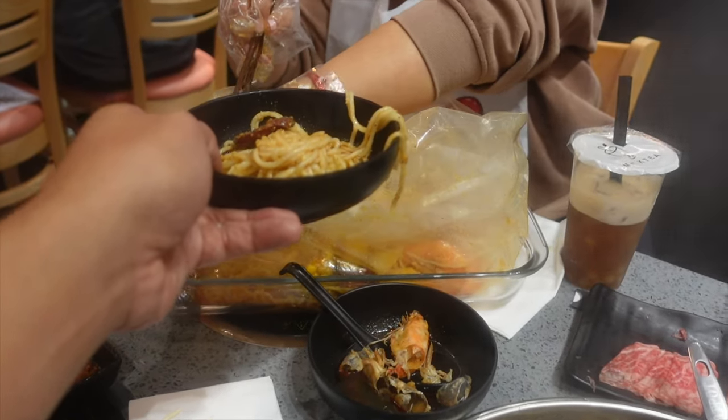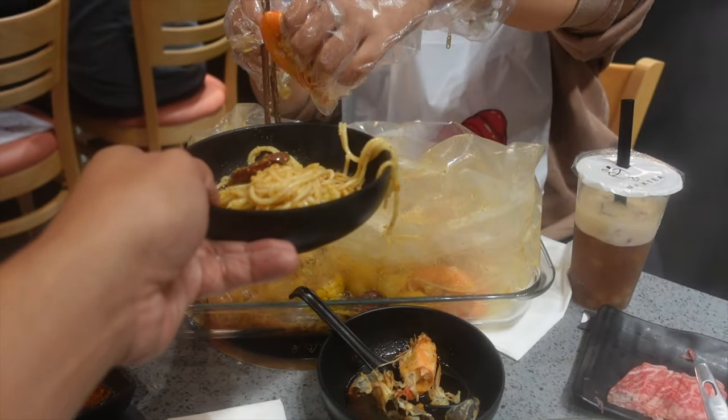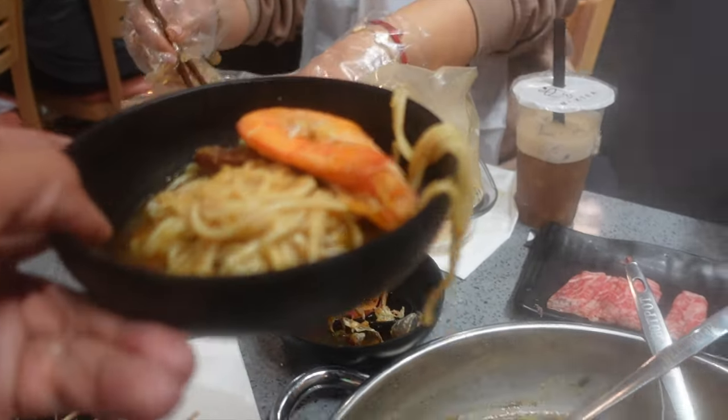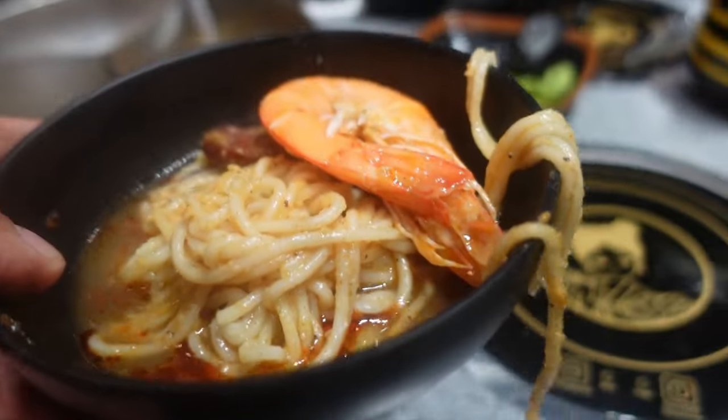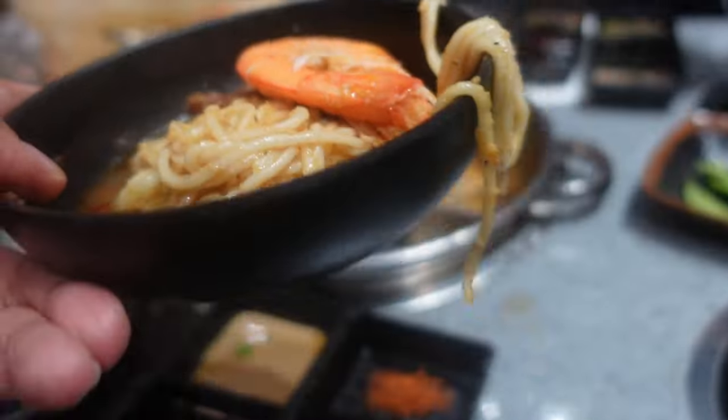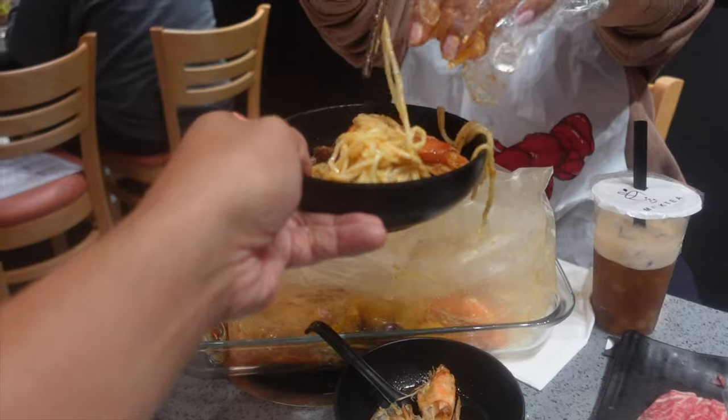Sausage is good. Sausage. There you go. Oh, my noodle's here. No, I'm good. Thank you. No, I have my noodle. I can't even scoop it out. All right, fine.